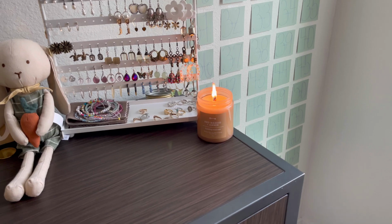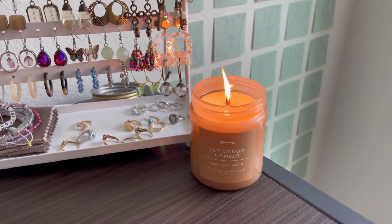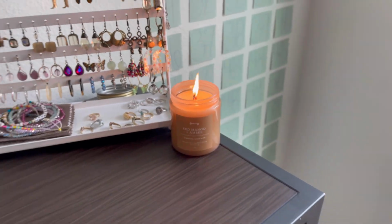I do have a candle burning right now. If you hear it, it's a wood wick candle. This one is just from Target. It's the Threshold Red Mango and Amber. It's a very good fall scent, I will say.